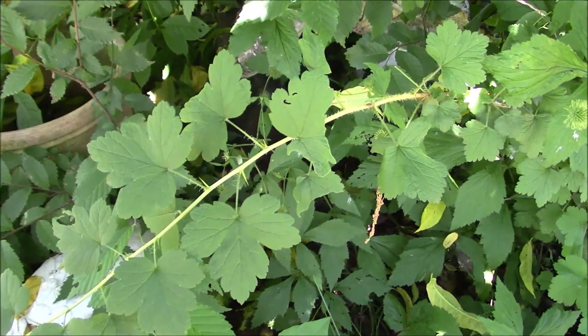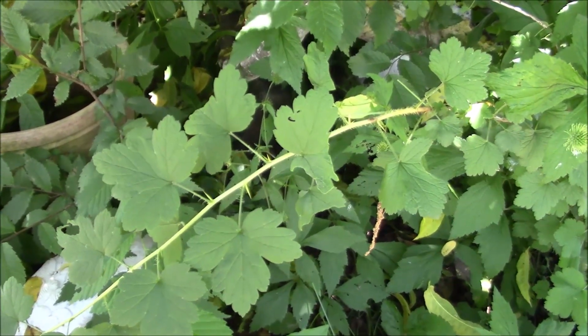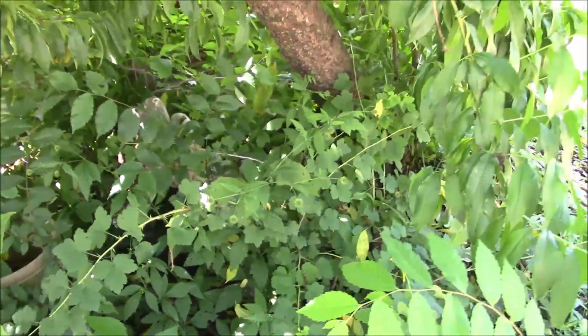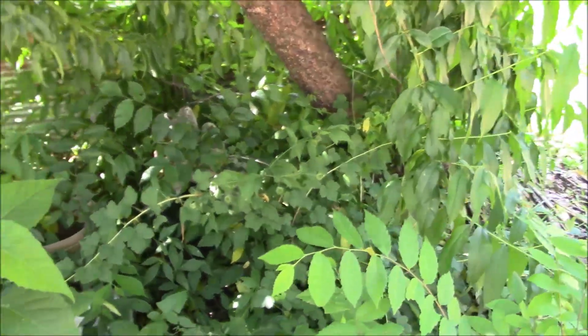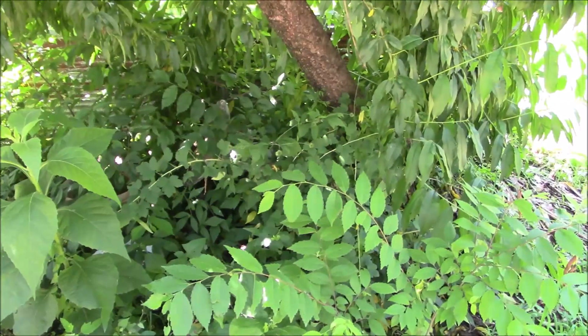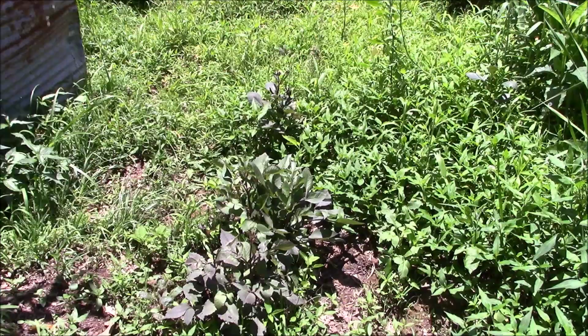That is a gooseberry with the little thorns on it that Papa Pepper sent me, and this is right under the peach tree. So yeah, I'd like to get all this weeded and mulched with those wood chips, and about a million things I want to do. I'm getting to stuff a little bit at a time.